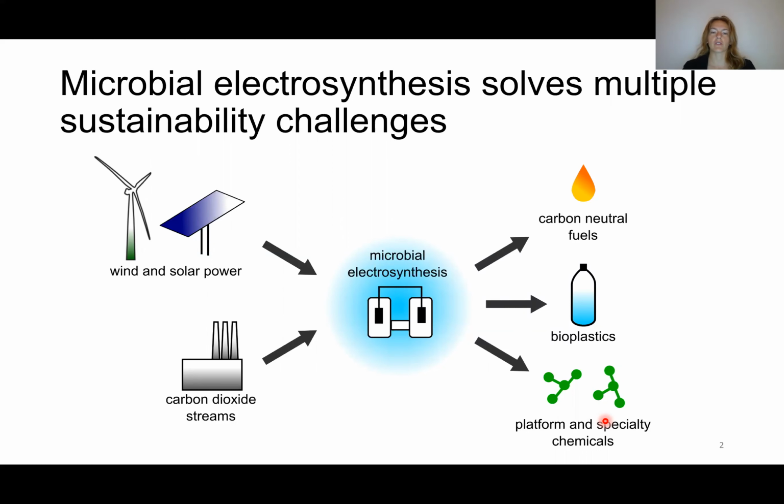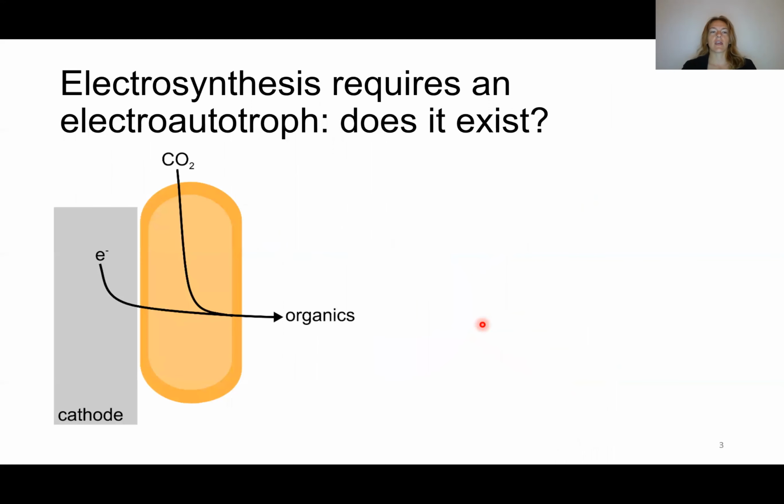This also represents a way that we can offset other materials that we currently get from petroleum sources like plastics and make them in a more sustainable way. So we think this is a really exciting technology, but what is really critical for us to be able to develop this into an economically viable platform is to have a microbe that can efficiently catalyze this process. And what we need to do this process is what we call an electroautotroph.